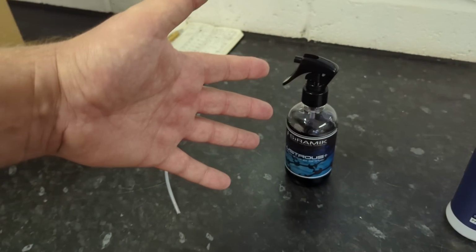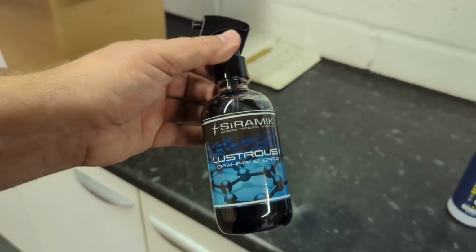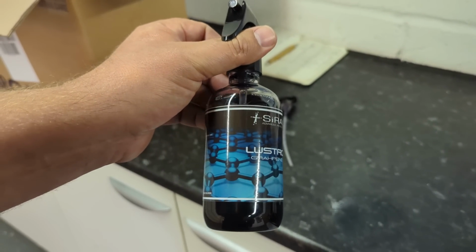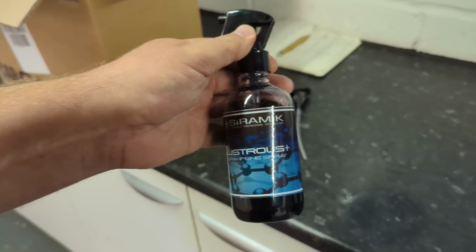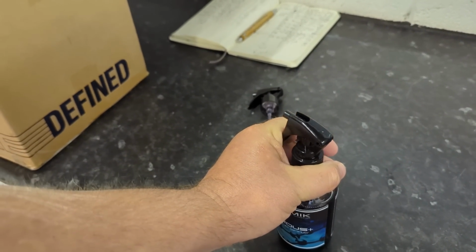So just put it on the bottle and you save everyone aggro, and you create a better user experience. I also feel this product, because it doesn't feel water-based, is perhaps slightly more professionally orientated. And of course, the triggers also seize up.